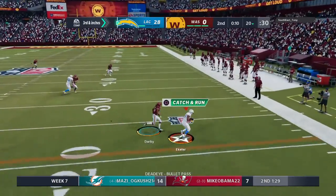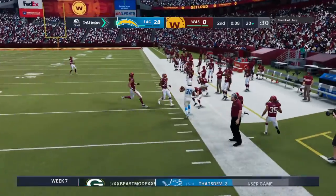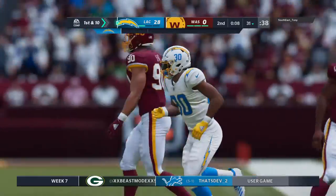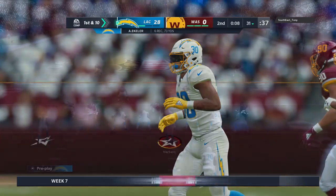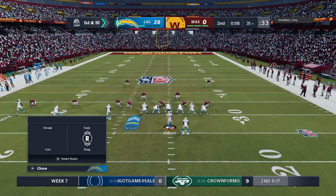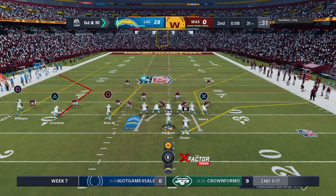Herbert on third down now. That's into the hands of Ekeler. And he'll have this past the 30 prior to going out of bounds. It's an 11-yard pickup. Thought they'd run it on 3rd and 1. Not the case. Line of scrimmage, the 31 now on 1st and 10.